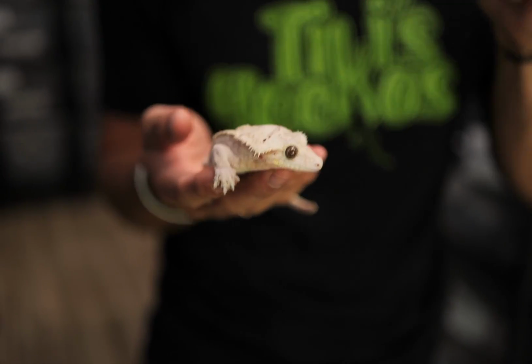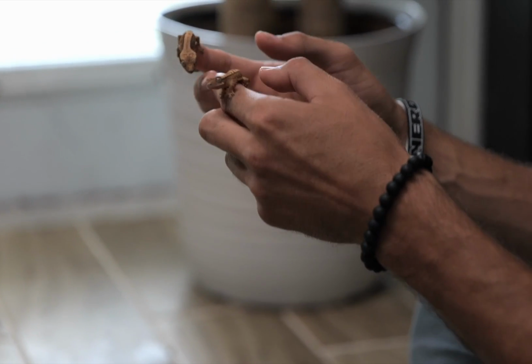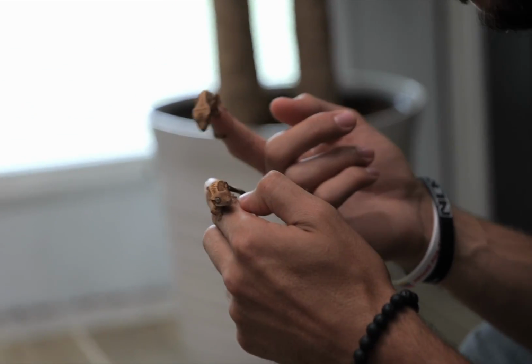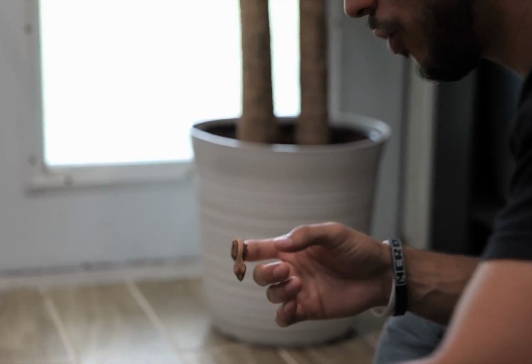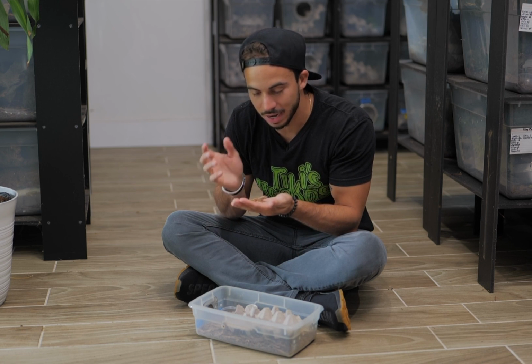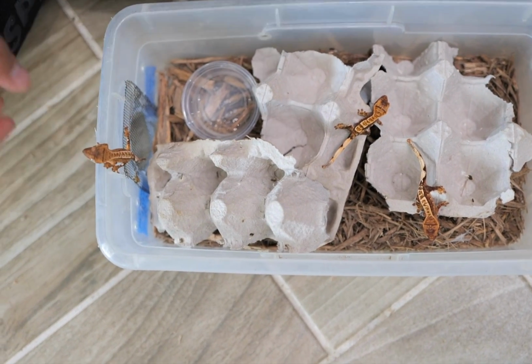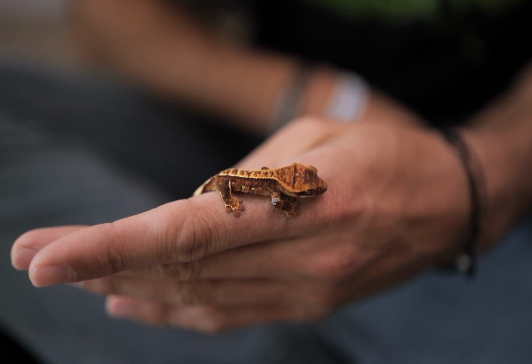I'm gonna show you right now the babies that we hatched from him. So these are the first two hatchlings that we got from that pair. Now it's interesting because one of these guys is a yellow base and the other one is kind of like a dark or a lavender base. This one over here has more of a flame pattern with a lot of brindling.